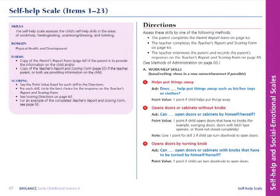If parents do not return the scales, you may want to interview the parent or caregiver in person or by phone and record their results on the form. The self-help scale, beginning on page 67, provides the questions for you to ask. As the parent answers the question, you can circle the correct response on the parent report form.